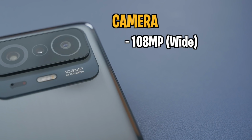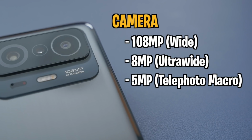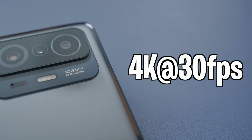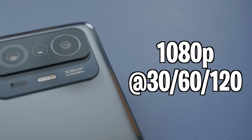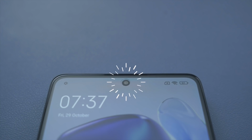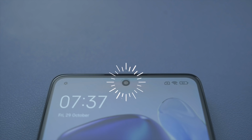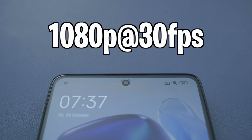So itong main camera shooter niya is 108MP for wide, 8MP for ultra-wide, and 5MP for telephoto macro. So you can shoot videos at 4K at 30 frames per second, and 1080p at 30, 60, and 120 frames per second. Yung selfie camera naman niya, which is dito sa center punch hole, features a single 16MP camera and makakapag-shoot ka ng videos ng 1080p at 30 frames per second.